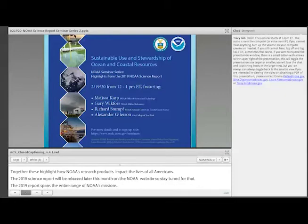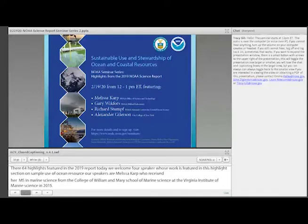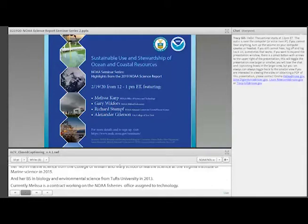Our speakers are Melissa Karp, who received her MS in Marine Science from the College of William & Mary School of Marine Science at the Virginia Institute of Marine Science in 2015, and her BS in Biology and Environmental Science from Tufts University in 2013. Currently, Melissa is a contractor with ECS Tech, working on behalf of NOAA Fisheries Office of Science and Technology. Her work focuses on supporting efforts to advance stock assessment methodology in the U.S., particularly related to the incorporation of ecosystem and climate information in the assessment process.